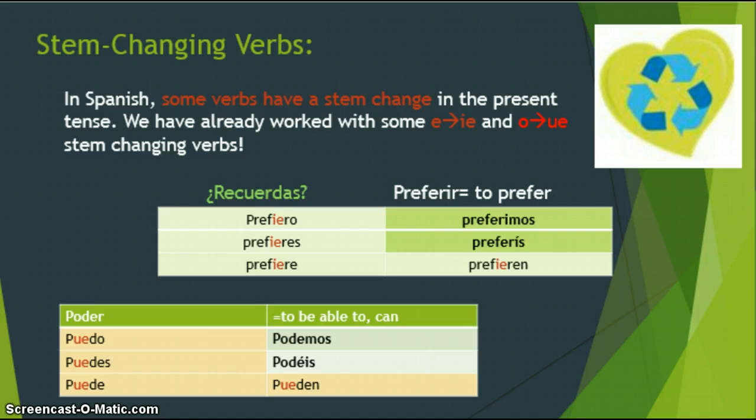So the nosotros and vosotros, we're going to leave that stem alone. Remember, our endings for IR verbs are going to apply in the verb preferir. And for poder, we have an ER verb. Those endings are the same, except nosotros and vosotros, we see a slight difference: imos and is versus emos and éis.